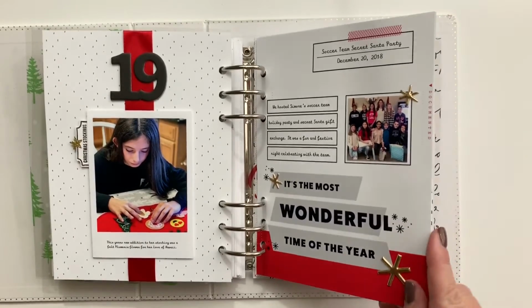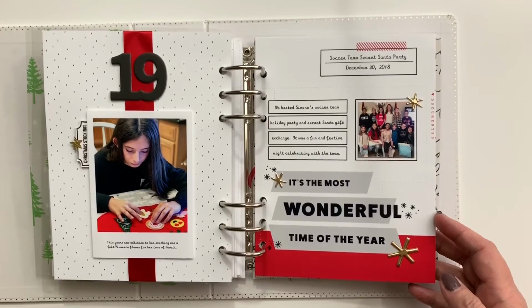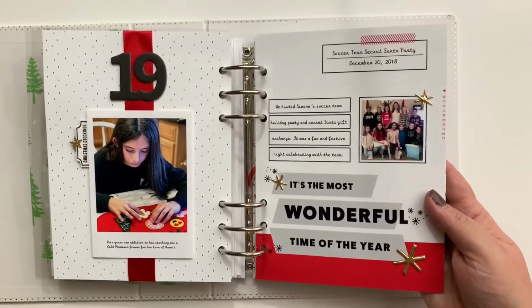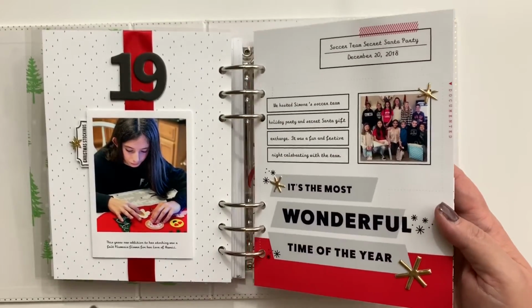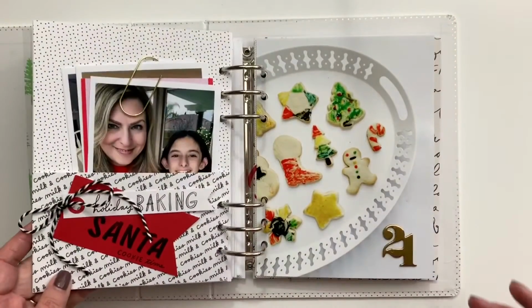We hosted my daughter's soccer team for a Secret Santa party. So this is just a simple little entry for that. This is a Kelly Perky shop page. So it was easy, just added text, simple photo, done.